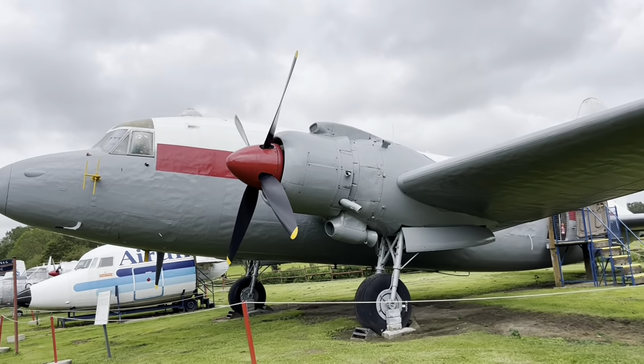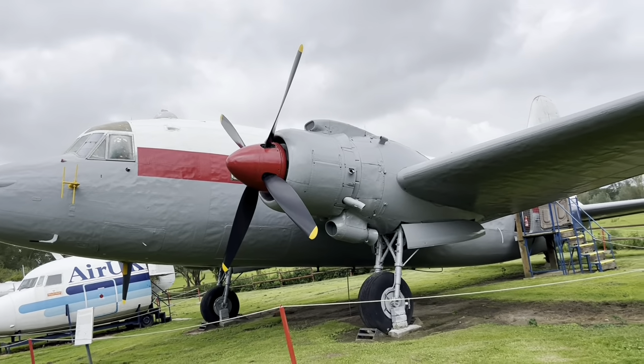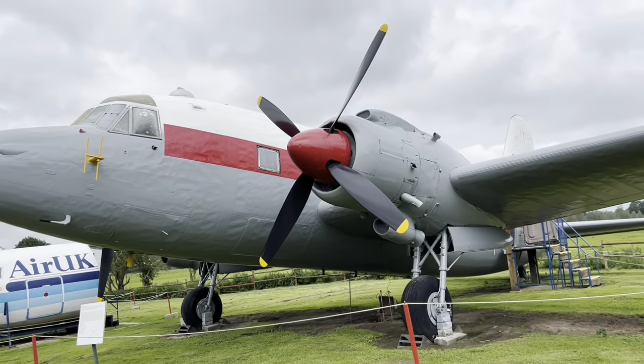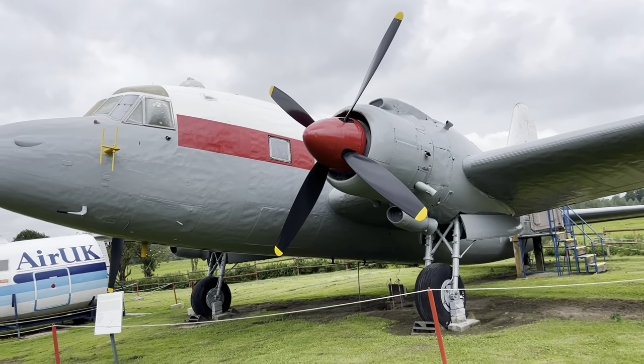This airplane used to help senior officers travel between the countries for military tasks, basically.